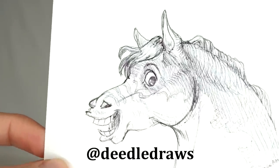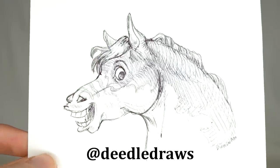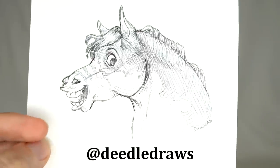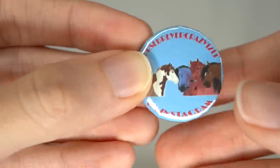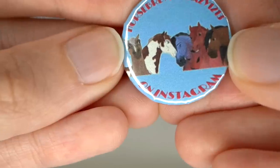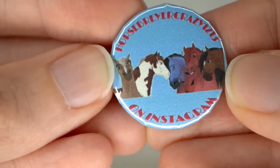And then there is another piece of art here, and this one was done by Deedle Draws, and it is my horse persona, or at least my current one. I'm going to be updating my horse persona hopefully by the end of the year, but anyway, this picture is so great. They do some really great art. Here is a little bitty button, and this is from Horse Briar Crazy 1213. And it has some adorable horse drawings on there too.